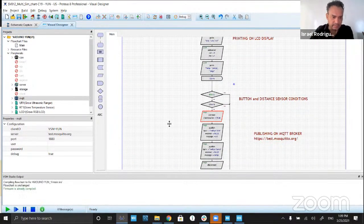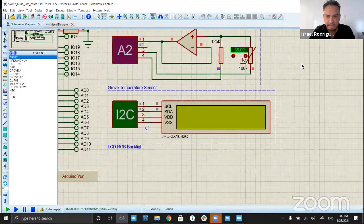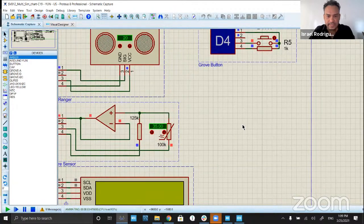I'm going to simulate the project. I have the code already compiled to be faster. And if you see here, I have the schematic. The schematic is opening. Okay, let's try it.